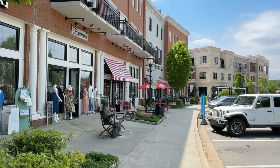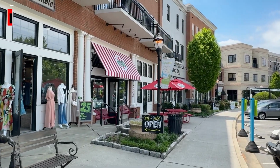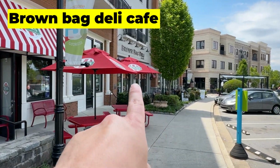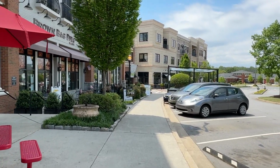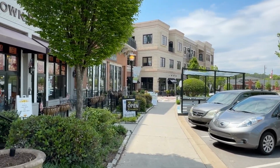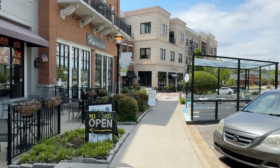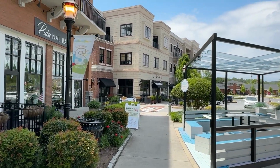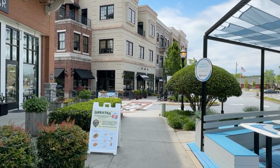Let's see what other shops we've got going on over here. A couple more clothing stores. We also have a place called Rita's, which I believe is like ice cream, frozen yogurt, brown bag deli cafe right across the way there. So definitely a lot of local shops. These are not the kind of chain restaurants. You're not going to see McDonald's or a Pizza Hut here. That kind of thing would not really last very long here. People don't want those kinds of restaurants here. They really value a lot more the local mom and pop shops and supporting the community here, which is definitely something that you see a lot of in many of the suburbs of Metro Atlanta.